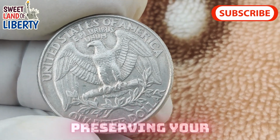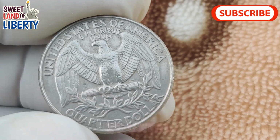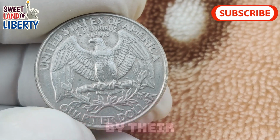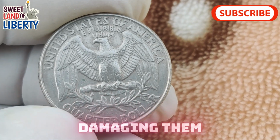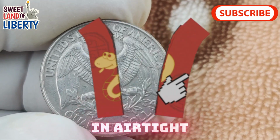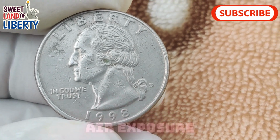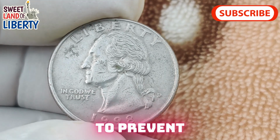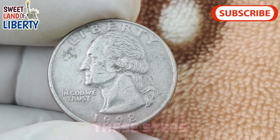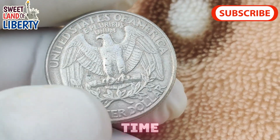Chapter 8. Preserving your coin's value. Best practices for storage and handling. Proper care is vital. Handle coins by their edges and avoid touching the surfaces to prevent oils and dirt from damaging them. Store coins in airtight capsules or holders to protect against moisture, dust, and air exposure. Keep your coins in a cool, dry environment to prevent tarnish or corrosion. These steps help maintain your coin's condition, protecting its value over time.